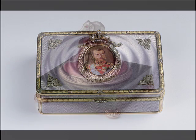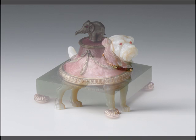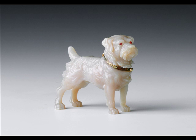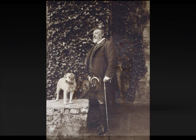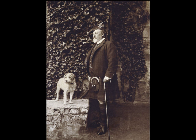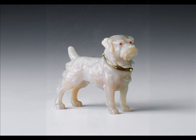The objects on display are very closely related to the individual collectors. So among the tremendous range of pieces which were acquired by Queen Alexandra and Edward VII is a portrait model of Edward VII's favourite dog, who was called Caesar. And Caesar is one of the animals that was actually modelled from life. This is part of a commission that the king placed in 1907 to have portrait models made by Fabergé of many of the favourite dogs, horses and other animals kept on the estate at Sandringham in Norfolk.